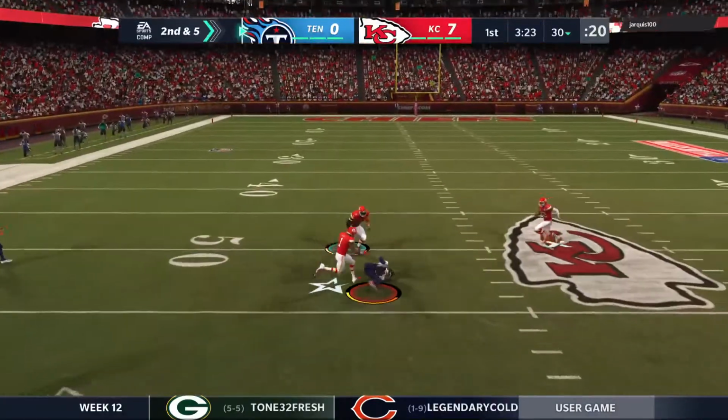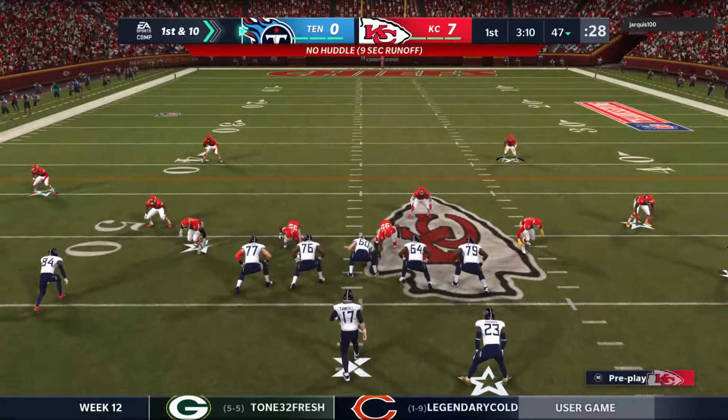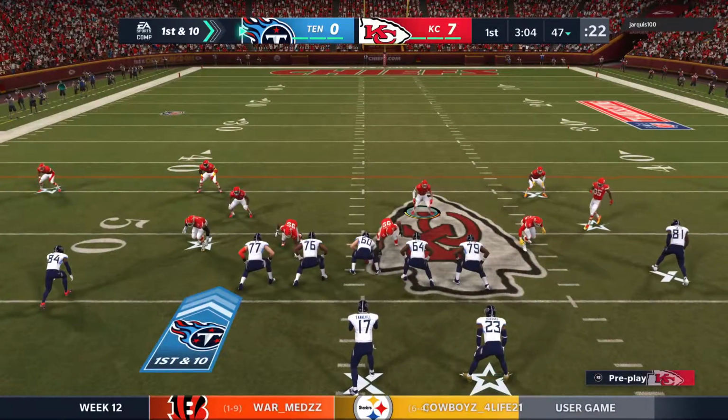Here's Tannehill. Looking left side, and it's complete. And he slips up past the 45 before being tackled. 95 catches for him now on the year, and it's a 1st down.